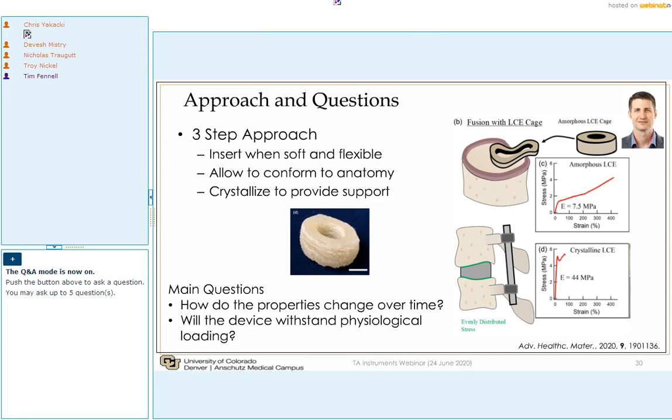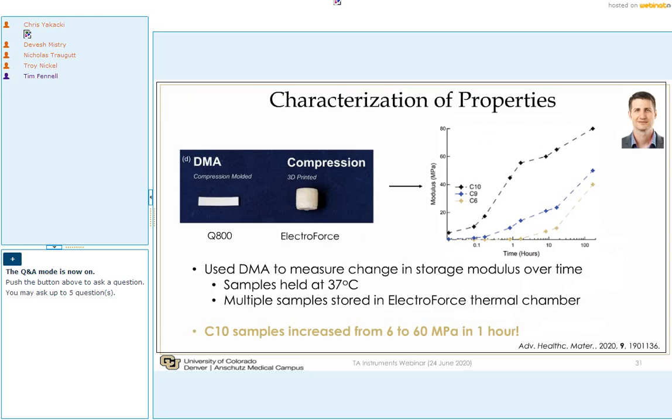So to answer the first one, we typically go to DMA. We had two different types of samples that we characterized. We had small strips, as you can see in the picture on the left, a small thin film strip, and we could characterize that in the Q800. I love the Q800. It's a workhorse of a machine. The Troy tells me I need an 850 now. I think Steve would like me saying that. But so you have this nice little strip.